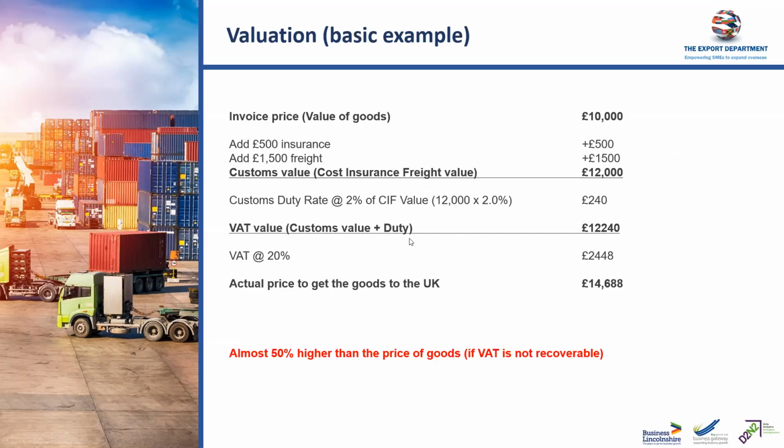But a basic example, I thought it might be useful to run through a very basic calculation to show how your duty and import VAT is calculated, and indeed any other duties like excise or anti-dumping. They're based on more than just the price that might appear on your supplier's commercial invoice.